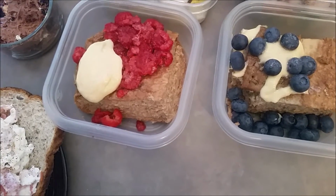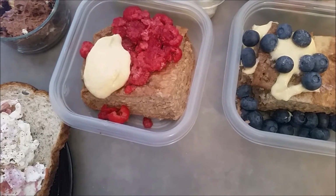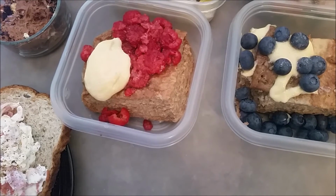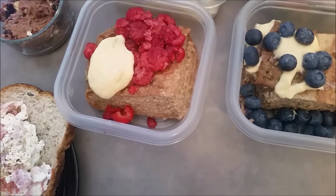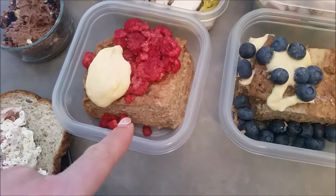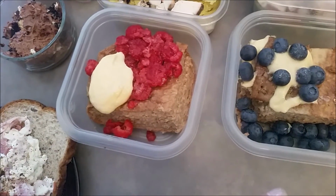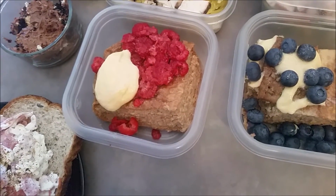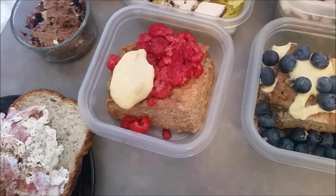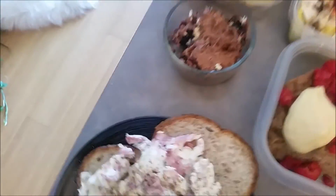Really easy macros, solid amount of protein, solid amount of carbs, really ideal for a post-workout or a pre-workout because it gives you that with a low amount of fat, which is beneficial because it helps your digestion and absorbing the protein and carbs faster. Here we have it with raspberries, and then here it's with blueberries. And the white stuff is just protein powder that I mixed to a pudding consistency with a dash of water, and it's kind of like icing, and it's awesome.